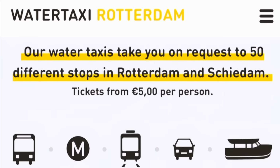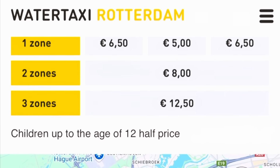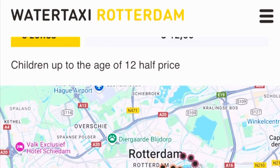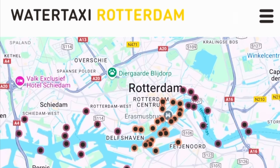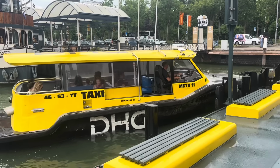If you are looking to travel by water taxi, my recommendation is that you download the Water Taxi Rotterdam app. You can actually book your taxis the day before if you want to ensure you get the times you want. It can be very busy, particularly at a weekend, and you might need to wait an hour, 2 hours or so. Matthew booked all of ours a day or two ago. Organised AF, like clockwork. The Dutch don't like being late.